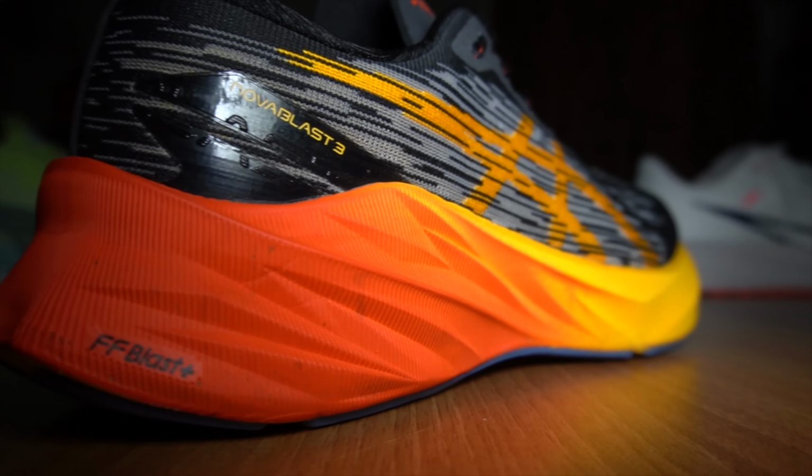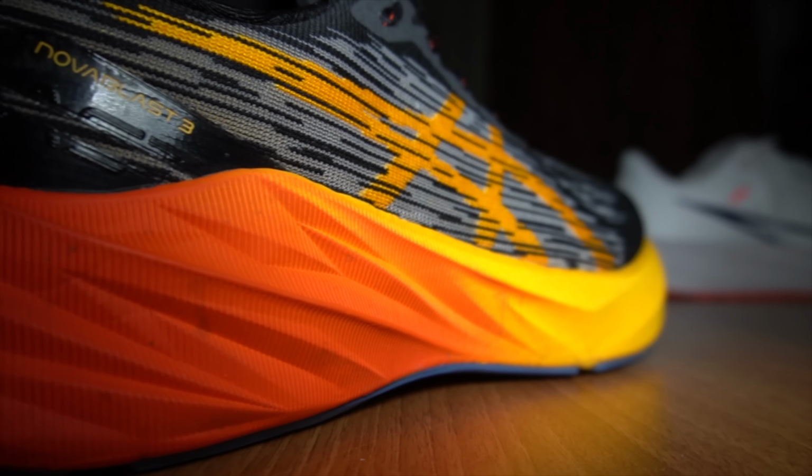The Novablast 3 has the stack and the lower weight to make a superb do-it-all shoe, of which of course was the exact remit of the original Pegasus model launched in 1983. On foot and at pace I feel the shoes are quite comparable really. I think you could use either of them for some faster reps or intervals, though of course there are other more specific models to carry out those types of sessions.